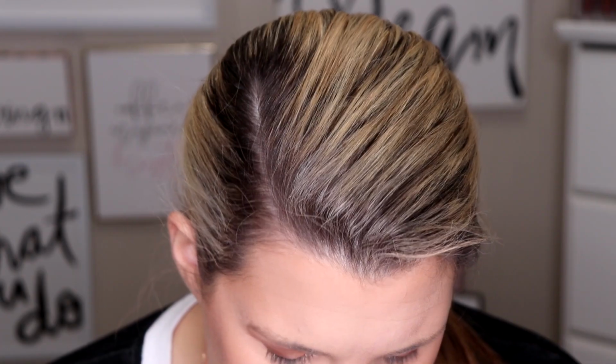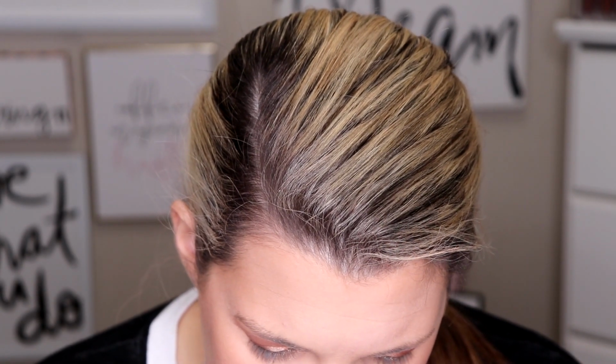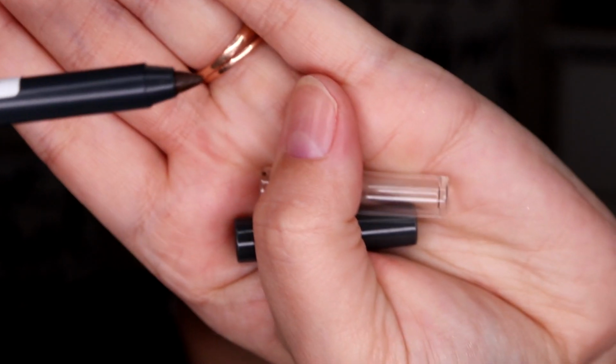First off, I got this brow defining pencil in light brown. I am going back blonde, so we'll just see what looks right. Right off the bat, I'm noticing that it doesn't look like you can twist it up or sharpen it. It looks plastic, so it's looking like that little bit is the only product you get.